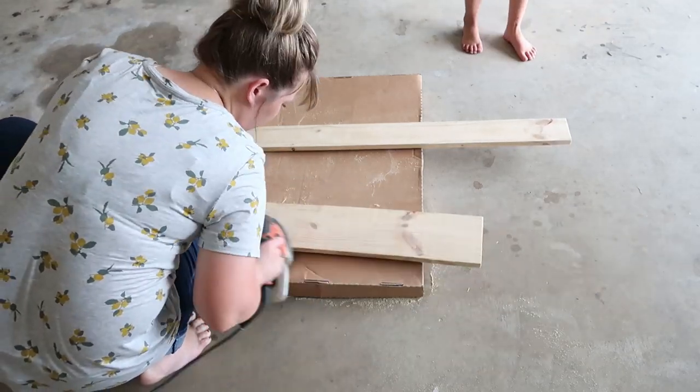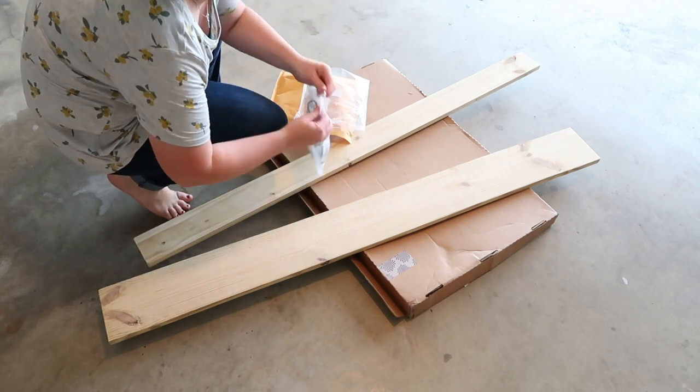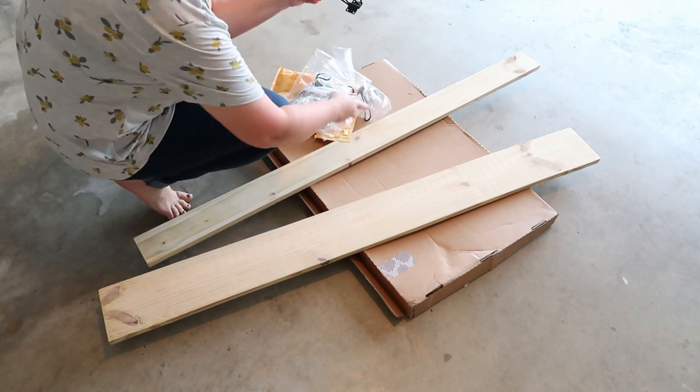So I went straight to Lowe's, went ahead and purchased the wood. They did not have the finished wood that I'm used to getting, so I had to get two raw pieces of wood and sand those down, so that took a little bit of extra time. But I purchased these hooks from Amazon.